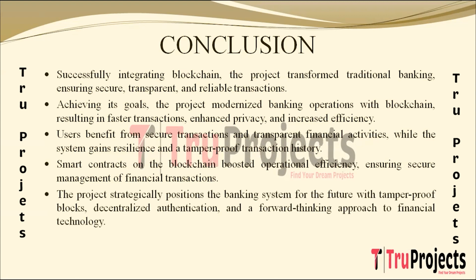So, with the successful integration of blockchain technology, the project positions the banking system for the future. The use of tamper proof blocks, decentralized authentication, and transparent transaction history reflects a forward thinking approach that aligns with the evolving landscape of financial technology.